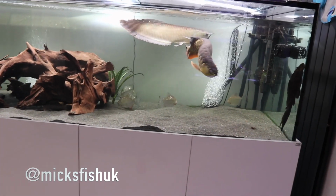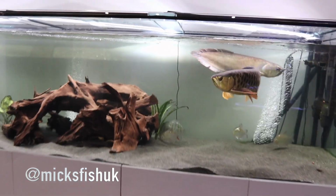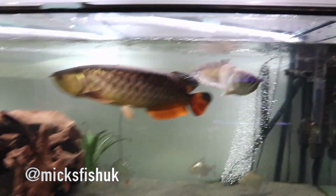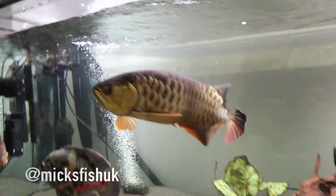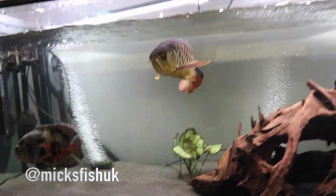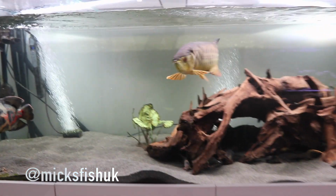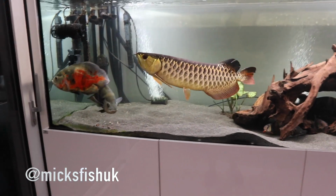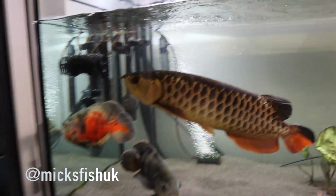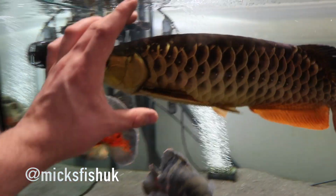Tank size. Let's talk about tank sizes. So as you know, Arowanas get big. Look at the silver Arowana there. He's huge. He's bigger than my forearm, and the Asian's a big old fish as well. So he's probably pushing near enough 2 feet now. These doors here are sort of 2 foot. Watch when he swims past. As you can see, he is probably 2 foot. So he's a big old fish. The silver's probably 2.5 foot, but he's very chunky as well.